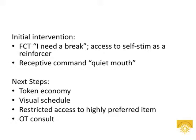So we started with the request to access, and we plan to shape this into a set of rules. For example, you can go to your bedroom to engage in self-stim, or you can go to the quiet area to engage in self-stim, but you can't engage in it at the dinner table, you can't engage in it during work times.